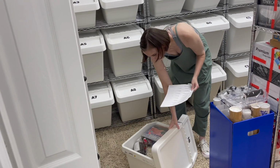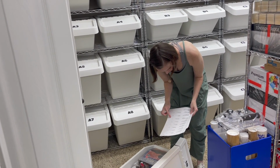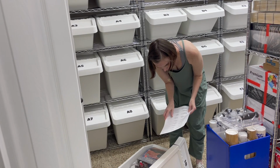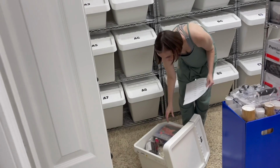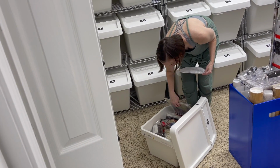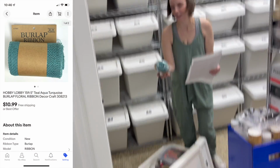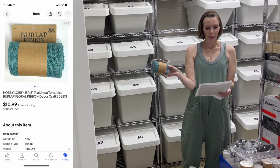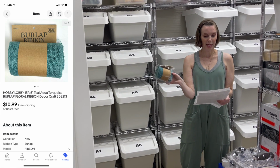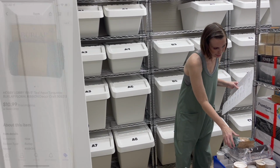I think there might be something else in this bin. Yes. Also in this bin is something else we got in the Goodwill bins. It's this burlap ribbon, and we paid 94 cents in the bins, and this sold for $10.99, which was full asking price.